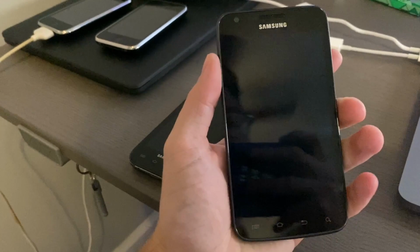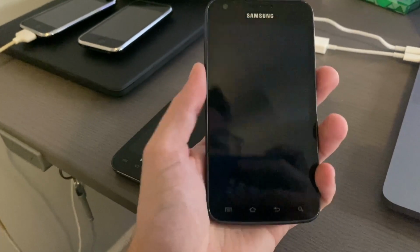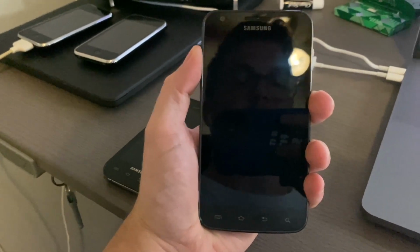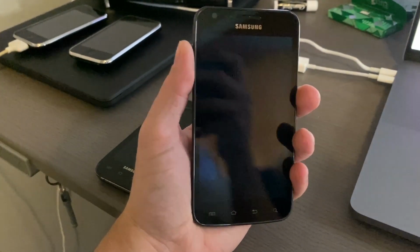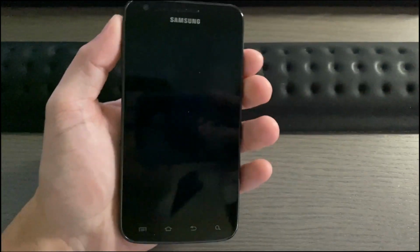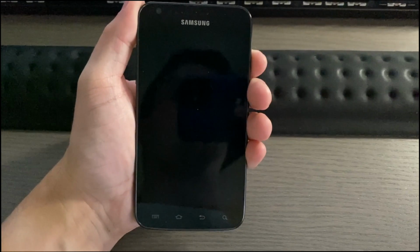I don't have a Galaxy S2 to test out, but the Galaxy S2 LTE, definitely a really nice phone. But you can tell, even in 2011, that's getting pretty big there. But 4.5 inches is nothing compared to what we have now. All right, so I'll give you a little performance review here. So here it is booting up.